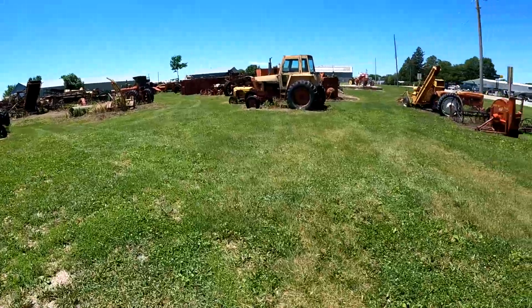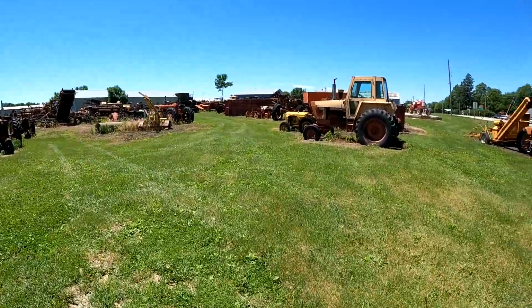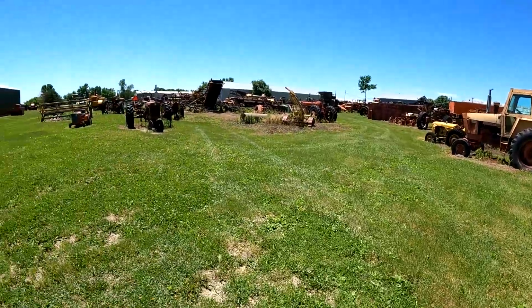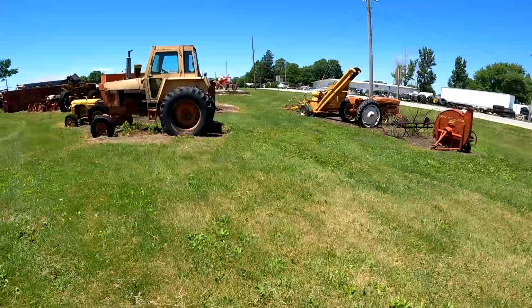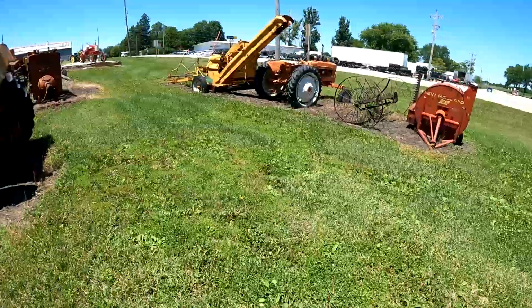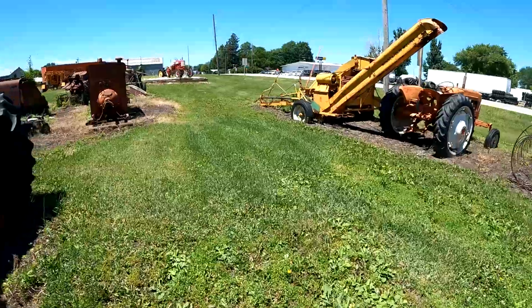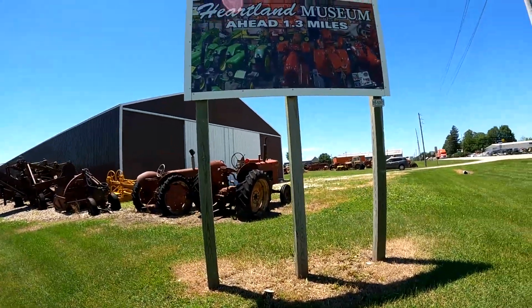Okay, this is almost like a salvage yard for the Heartland Museum. She told us we could come here and look. It's kind of like projects that maybe they want to work on or restore. So I'm gonna look around a little bit. That's kind of where it's at here at the sign, Heartland Museum. Ahead 1.3 miles.